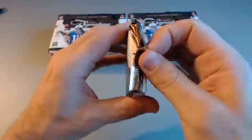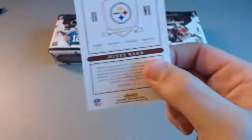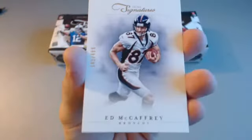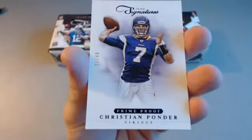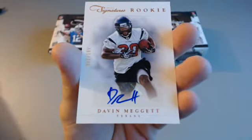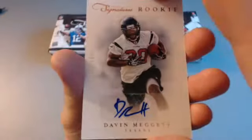That's box number 3. One of my favorite receivers of all time in the back. Start off with Mr. Ward, numbered to 499. Then Ed McCaffrey for the Broncos. I almost forgot all about him, 499, injury prone. Christian Ponder, blue prime proof to 49. Hit will be a rookie auto of Davin Meggett for the Texans, numbered to 199. Oh, a lot of him. K.E. Gilbert, that's you, sir. Nice hit, sir.